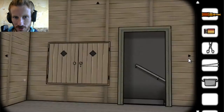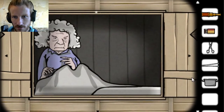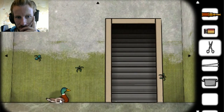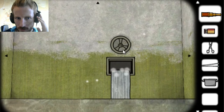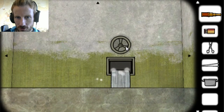Wow, what a weird game. Old Mother Hubbard, you know anything about this, you old broad? I didn't think so. And that is a staircase, and that is a mother effing duck. Where? Oh, it's flooded down here. What are you? Okay. Should I stop this at a certain point?